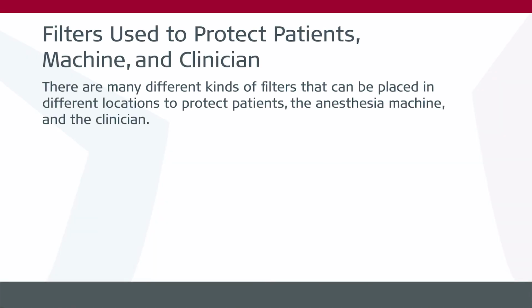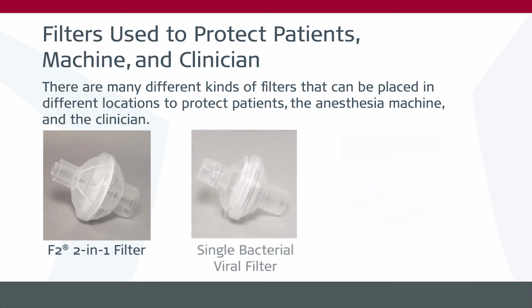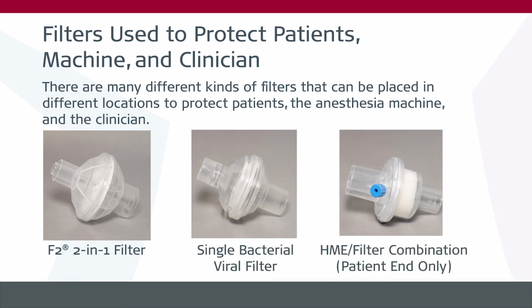It is also true that the machine can get contaminated on the inside from patient exhaled pathogens. And so concern about contamination of the inner workings of the anesthesia machine ventilator has led to increased focus on and use of bacterial and viral filters to protect the machine from the patient and the patient from the machine.